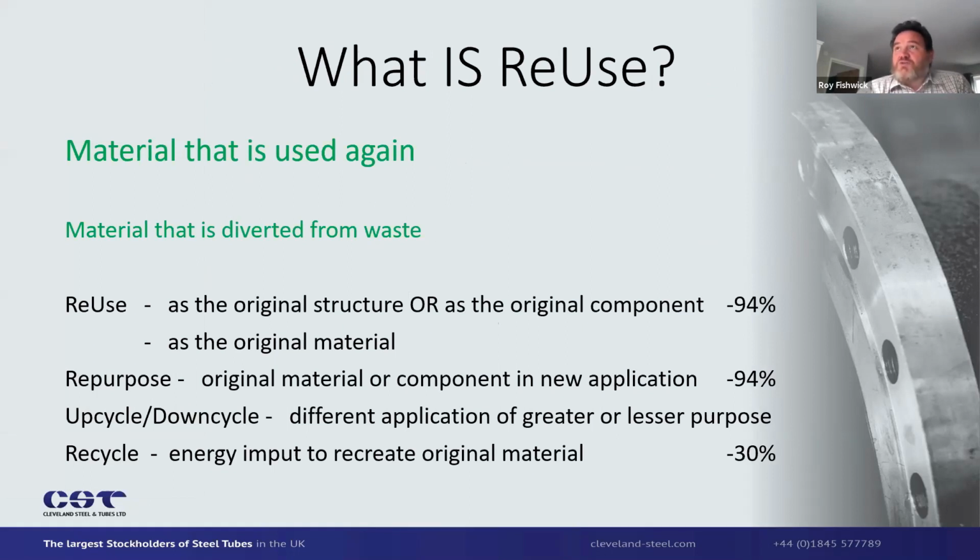I've put this slide in because there are very many levels of knowledge regarding circular economy and low carbon principles. Reuse is material that is used again. That sounds really obvious. It's material that is diverted from waste. I make that point because, as I read the other day, 13% of construction materials are thrown in a skip without ever being used. But they're still waste. They've been made, the carbon cost is accrued, and yet they're going to go out as landfill or whatever else. So your reused material can be very distinctly secondhand, or it can be a diverted waste stream. In that regard, the reuse classes are as there.